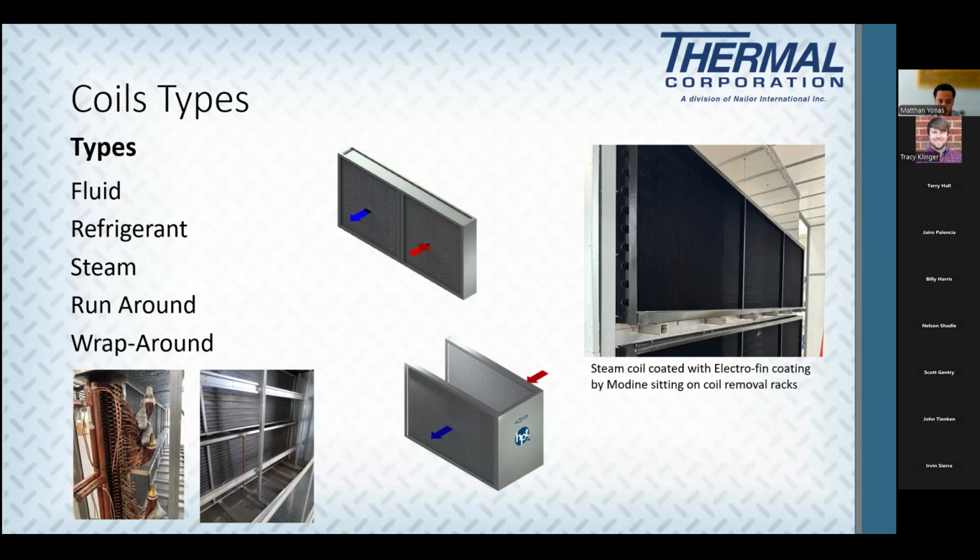Runaround and wraparound coils. These are energy recovery devices or dehumidification devices.